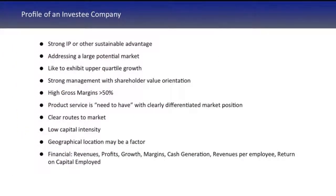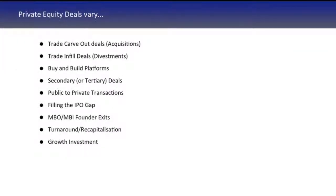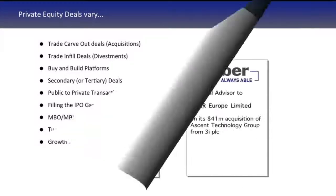Investee profile companies, the sorts of things you're looking for when you're looking at a target company to invest in, are described here. Again, it's another complex series of variables. And private equity deals as well vary in themselves. So within private equity, you get all these sorts of different transactions. And this accounts for a different level of motivation with private equity. The same can be said, of course, of trade buyers and strategic buyers.